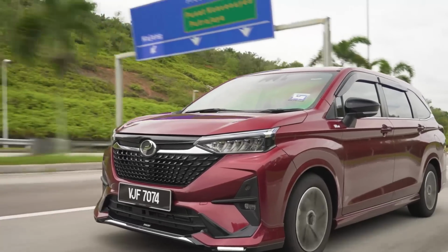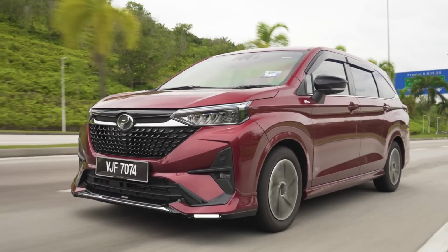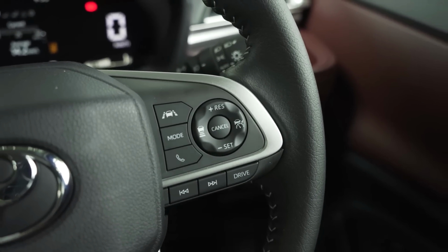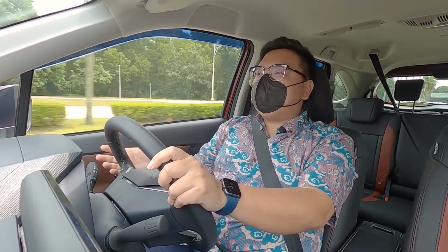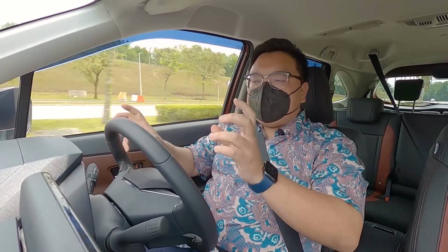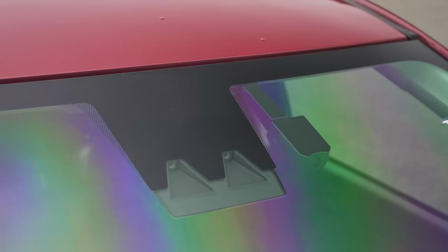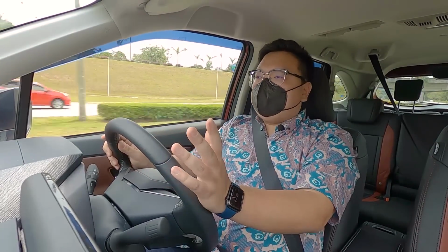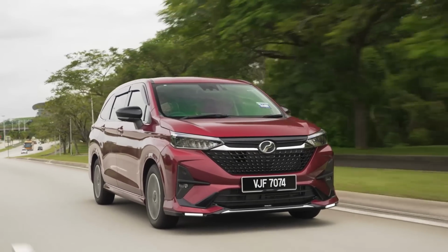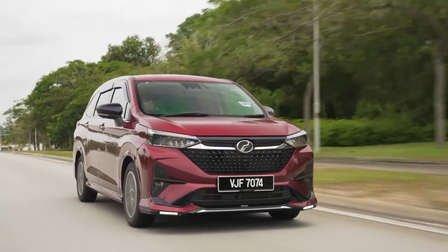But beyond that, this car also adds on quite a few active safety systems. The top-end AV has adaptive cruise control, or ACC. It also has active lane keep assist for a level 2 semi-autonomous driving. Now, Perodua uses a much simpler, much cheaper version of this system. It just uses a pair of cameras up top, and it's not the best implementation of this so-called level 2 semi-autonomous driving.